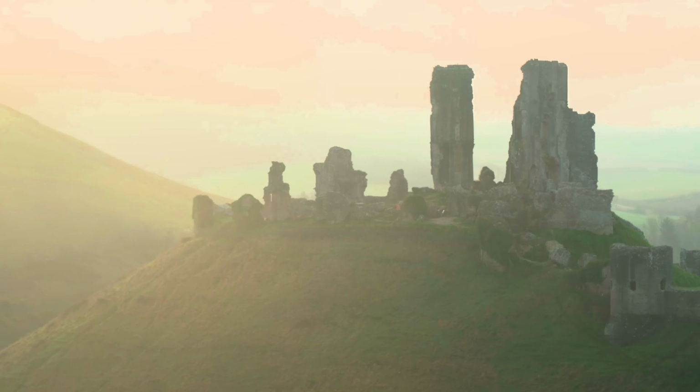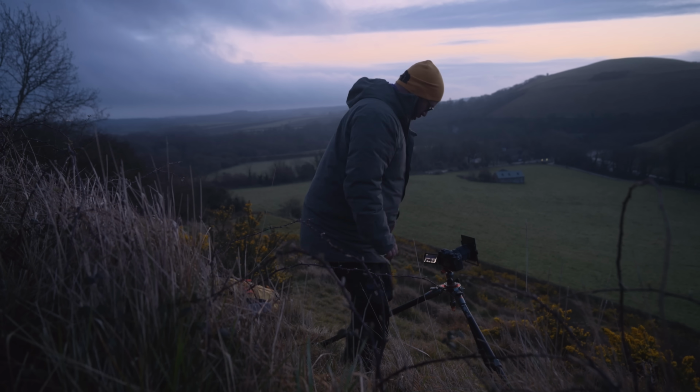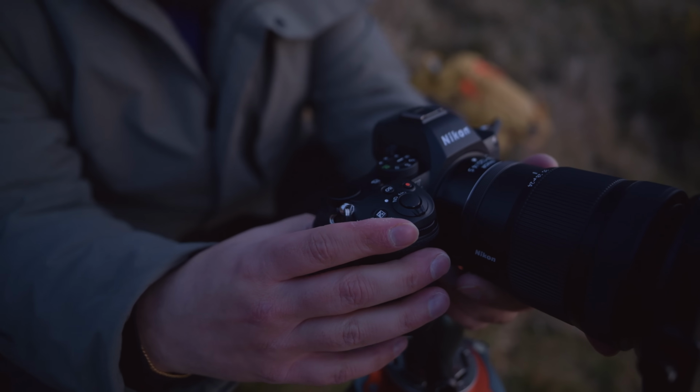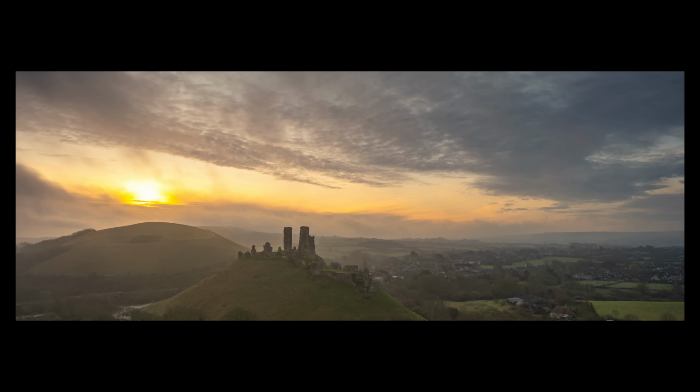With the Z5II being such a versatile camera, it works fantastically well in landscape locations as well. I've been shooting some long exposure landscape shots of Corfe Castle behind me today. Thanks to the Z5II having the ability to shoot for even longer exposures, I can choose up to 60 seconds, 120, all the way up to 900 seconds in the camera. I got some really nice long exposure shots of the clouds moving behind the castle.